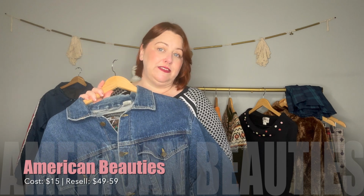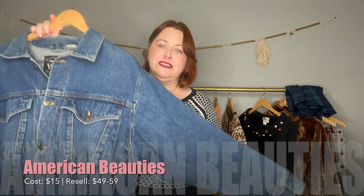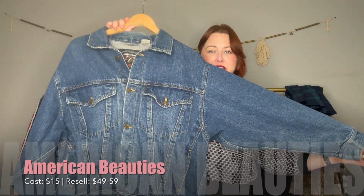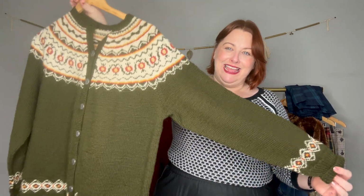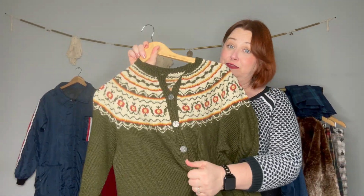So I was excited to find this one, but I did pay up for it, and I paid up for it, $15. So it's gonna be exciting to see if that pays off for me or not. When you see Fair Isle and vintage, you wanna run on over to it and see if it feels like wool, and it definitely does.